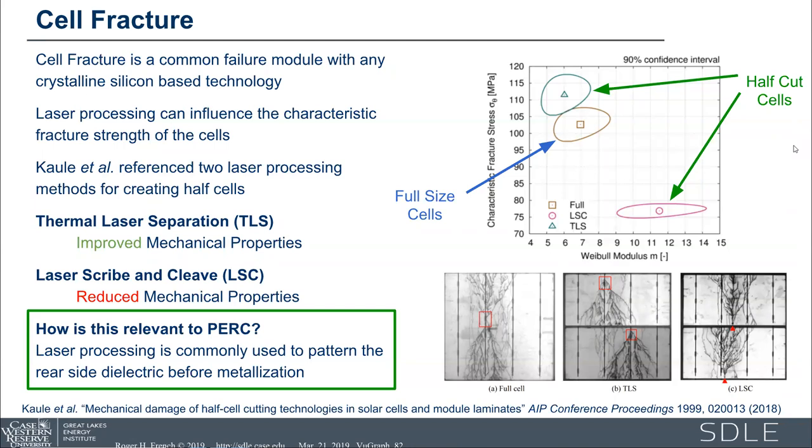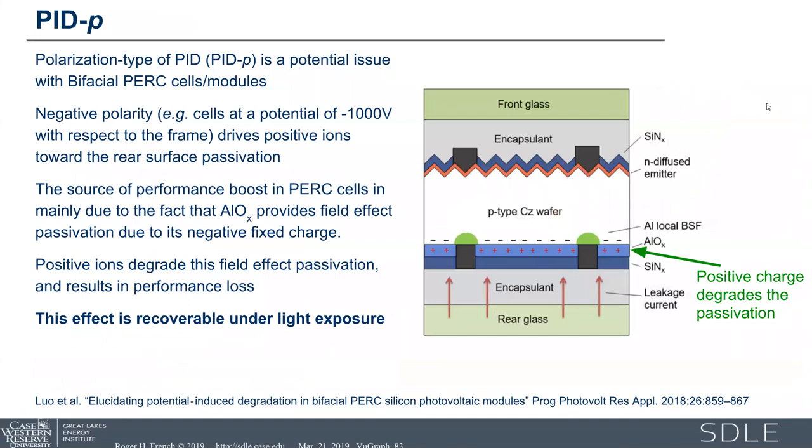So I think the concern here is, as we're using these laser processing steps on the rear side of the device, we need to make sure that we're not inducing damage that will eventually propagate with the application of a mechanical load.